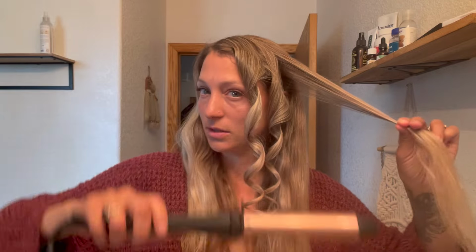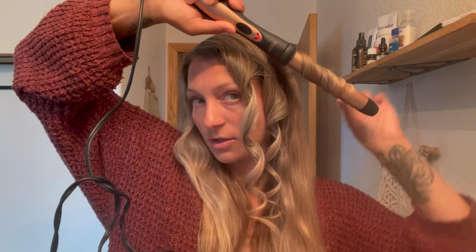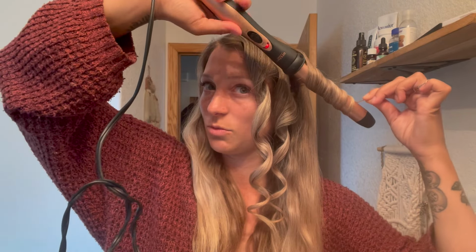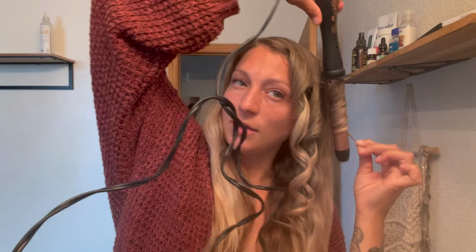And then I just do a deep conditioning mask, whatever I have on hand. Sometimes I make my own, sometimes I don't, honestly. I don't make a lot of my botanicals, but if I do, it will last me quite a long time. So again, I just go through here. I try and do this before I do the dishes or before I do the laundry, so my hands will be busy and I won't be messing with it after I'm doing it.